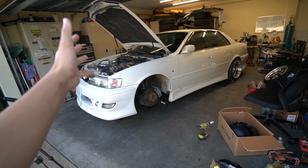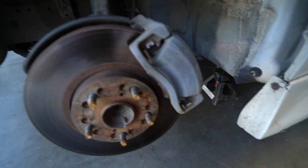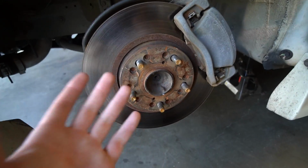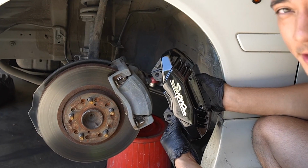All right, we have the car jacked up in the air now, and it's now time to remove the standard brakes. It should be very simple. All we need to do is just remove the 2 bolts holding the caliper onto the back of this hub right here, and then we'll be able to remove the brake line and then the rotor, and then pretty much just replace it with the Supra brakes. The Supra calipers are huge. Here's a comparison of the old versus new.